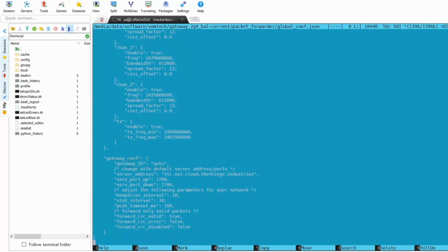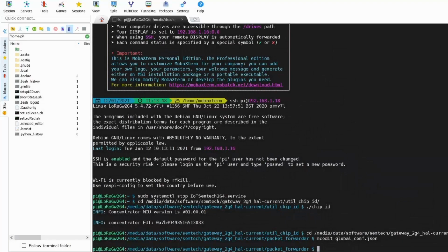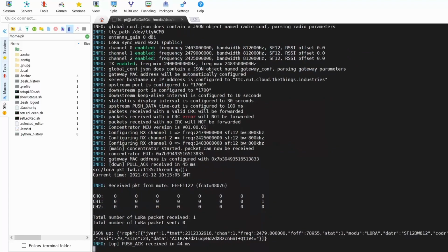Finally, you should enter the corresponding server address and port, and in this case The Things Stack will be used. Now, if you start the packet forwarder manually, you will see the debug information on the screen. As the gateway ID is set to auto, the chip ID will be used for this. In addition, all the information related to the radio messages will be shown.